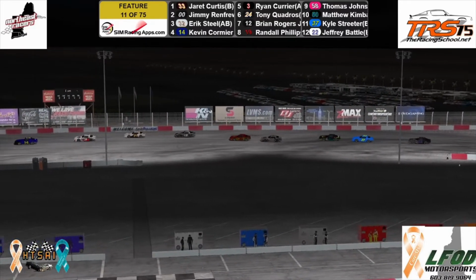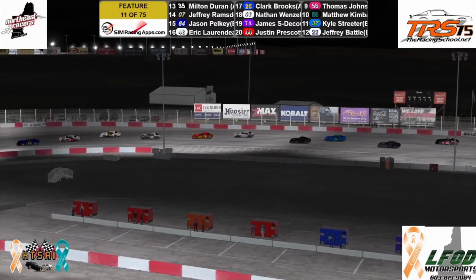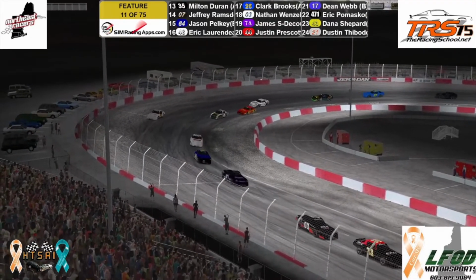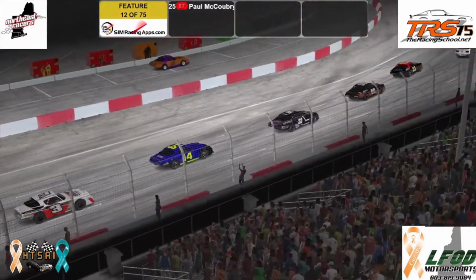Meanwhile, Turtle Tommy Johnson, he started in 13th. He is up to 9th. Ryan Courier in the 3 car. There's Ryan. He started in 11th, is up to 5th. And Kevin Cormier in the 14. He started in 9th. He is up to 4th.